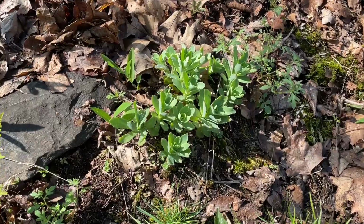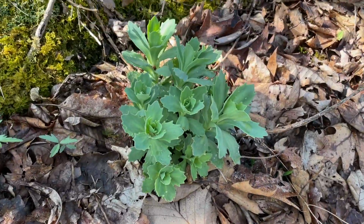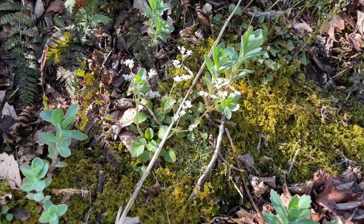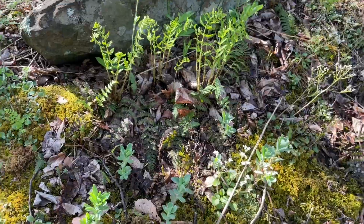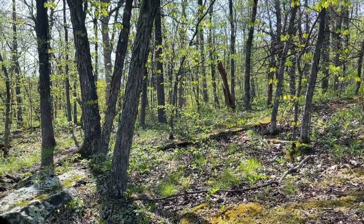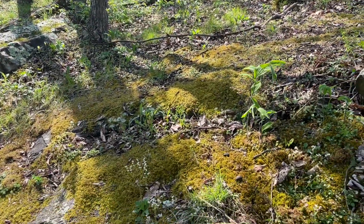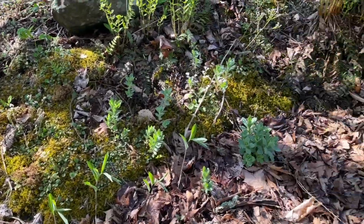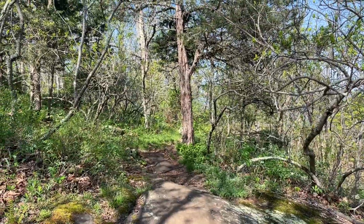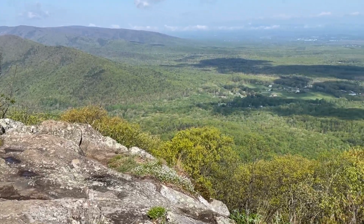Just came across some sedum. I don't know if I've ever seen it just growing in the wild. So beautiful. It's really turning into a beautiful morning. Sun is coming through. I've met some nice northbound through hikers so far. And here's the trail. This is the view at Cedar Cliffs.